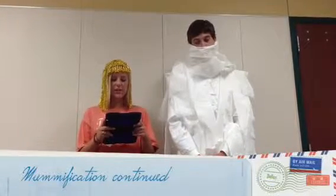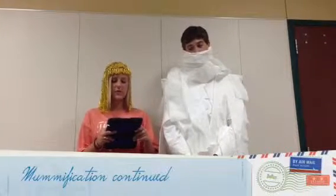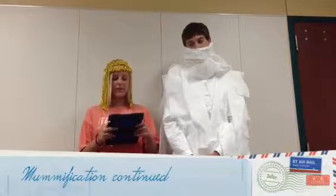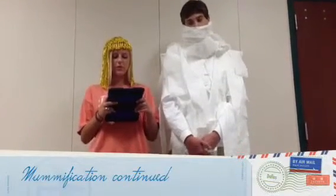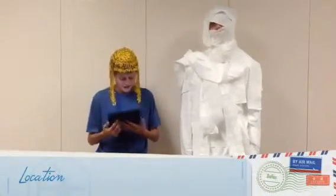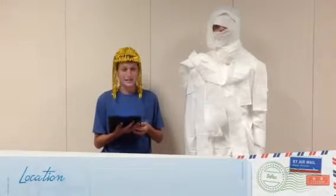The dehydrated internal organs are wrapped in linen and returned to the body. The body is stuffed with dry materials like sawdust, leaves, and linen so that it looks lifelike. Finally, the body is covered again with good-smelling oils. It is now ready to be wrapped in linen.